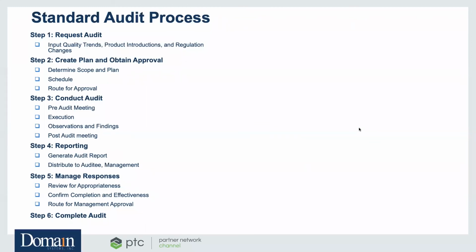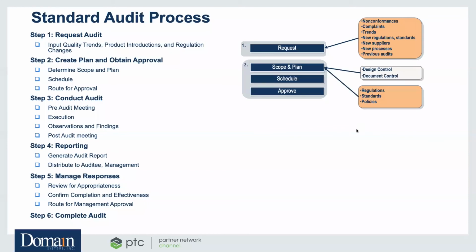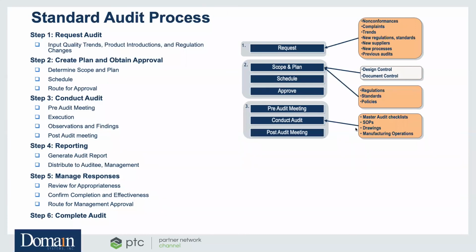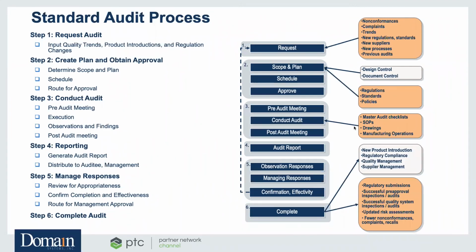The standard audit process consists of a 6-step process with subtasks for each step, starting with the request for the audit. And then step 2 would be to create the audit plan and obtain approval. Next, you would conduct the actual audit. Then there's your reporting and the managing of the responses, confirming completion and effectiveness, and a final review. And then finally, to complete the audit. As you can see on the right-hand side, each subtask is supported by a variety of records and processes for that particular line item. For example, to conduct your audit, you would first need your audit checklist, as well as your standard operating procedures or work instructions.